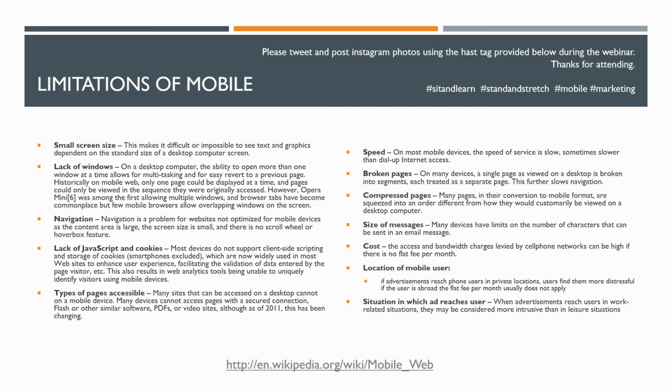Broken pages. On many devices, a single page viewed on desktop is broken into segments, so you might find this slowing navigation. Compressed pages. When you're using a cache, there's an issue with compressed pages on mobile phones. The size of the message, the cost, and the location of the mobile user are always some type of limitation.